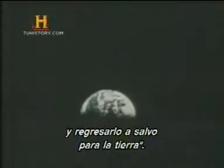I believe that this nation should commit itself to achieving the goal before this decade is out of landing a man on the moon and returning him safely to the Earth.